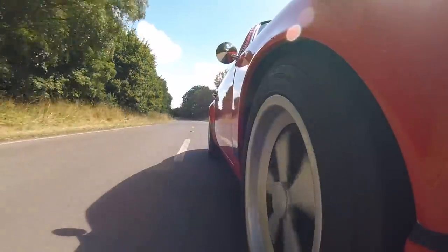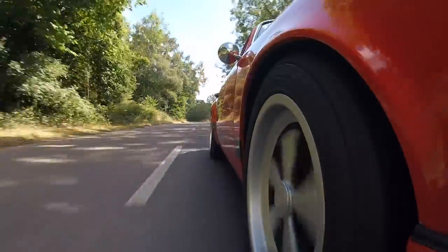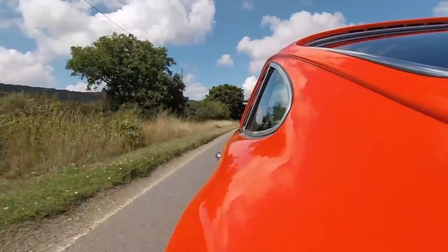I've got these tiny little circular mirrors on the right-hand side to look out the back, and in the rear-view mirror, you just see the top of the ducktail. And the theatre that this car has, it's just quite something.